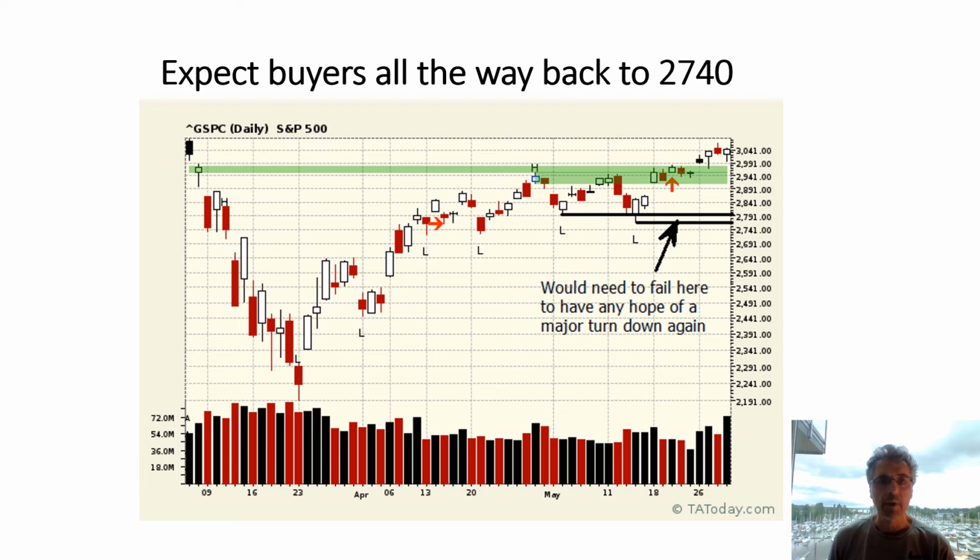All right, expect buyers all the way back to the 2740 area if this market pulls back. I suspect if you go, it's 300 points. I suspect all along this area you're going to see buyers. I don't think that's going to change. And so I would be focused on the swing point high. The second retest doesn't have a great probability of holding, but I suspect it will get bought all the way down to here. If you start breaking multiple swing points, then things will change, right? But that's a ways down. I suspect that's going to be a ways out before that happens.